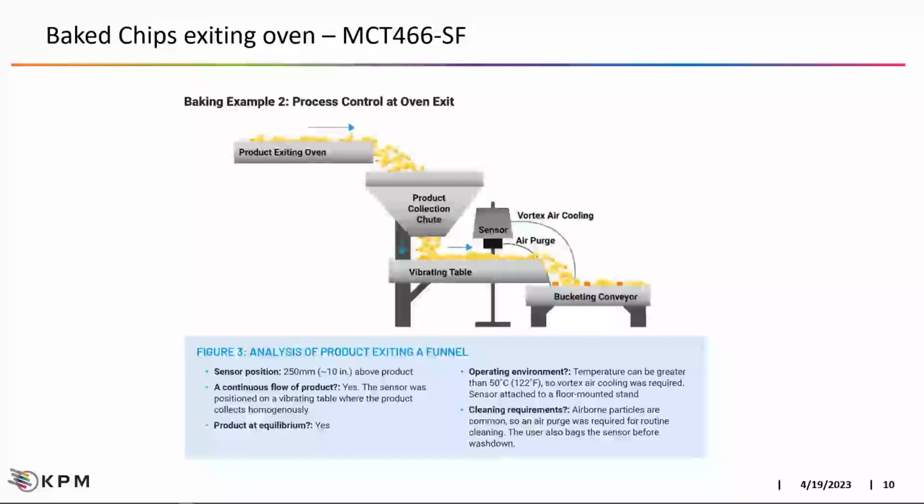Let's think of a baked chip. Here's a process whereby you've got an exit of the oven. This is going to be hot product. It won't be at equilibrium at that point, unless there's a cooling section. But when it comes out of here, you can see it goes down into a collection chute. So initially I'd be saying no, I wouldn't want to install at the top. I wouldn't be anywhere near the chute. I do have a bucket conveyor at the end, but that's not a continuous flow. Again, I'm using these same terminologies. I've got the individual compartments carrying product. But here I have a vibrating table. So if I just floor mount the instrument, looking over the vibrating table, then I can see a continuous flow of product, and also I can grab a sample to validate the instrument. Again, the same rules apply to this location.